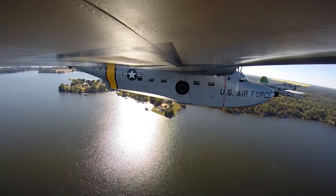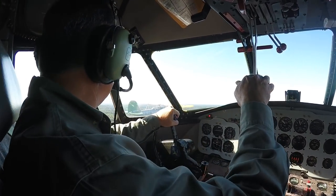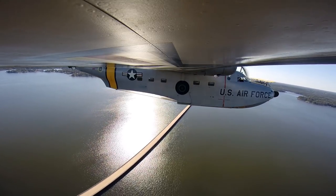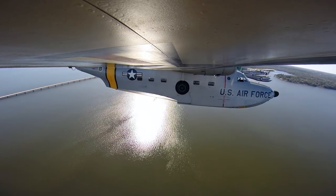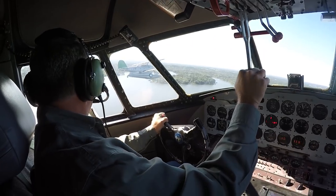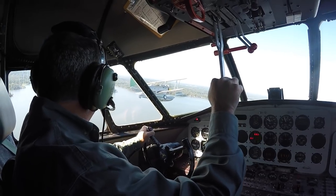Hold that in, guys. Hey, Scott, you want to do a left turn here, 360? Nice and slow. Little up trim for me, please. A little up trim, yep, coming up. Okay, Scott, what would you like? Got the turn going.